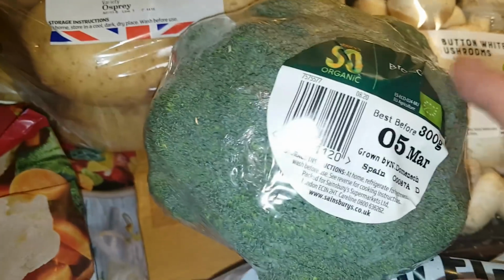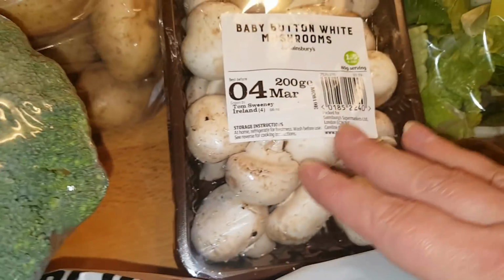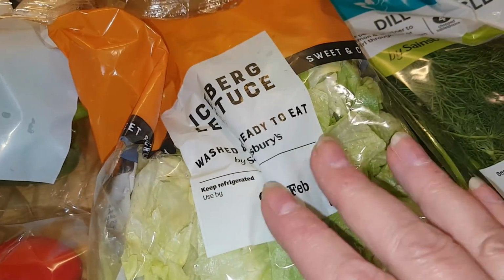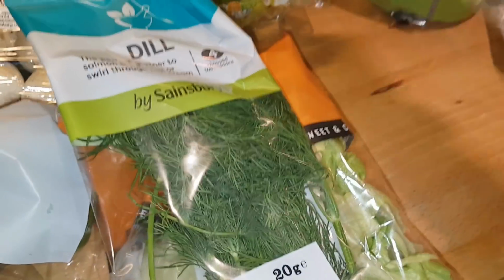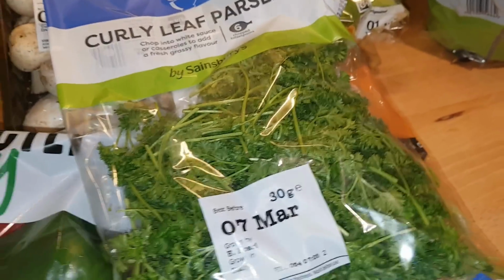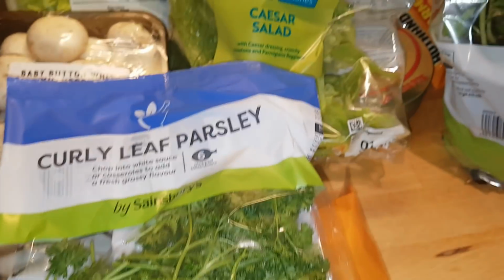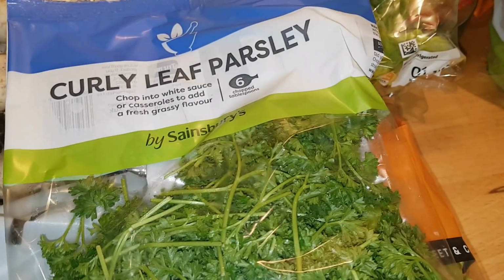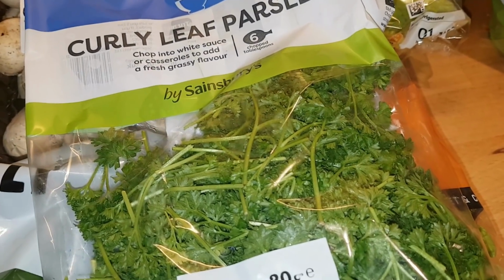Some white potatoes, a head of broccoli, some mixed peppers, button mushrooms, some sweet gem lettuce, a Caesar salad kit, some chopped iceberg lettuce just ready to go, some dill and curly leaf parsley for Licky. They didn't have mint, and our mint in the garden is definitely not growing yet. They didn't have basil either, which the mint and basil are his two cornerstones of his preferred herbs. So if he doesn't have one, he definitely likes the other.